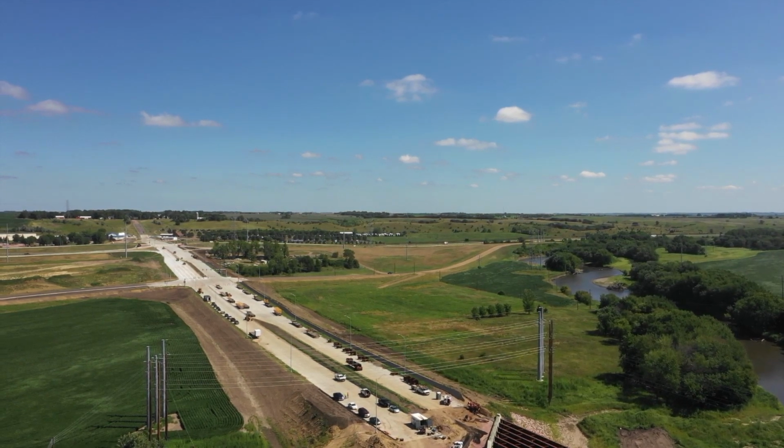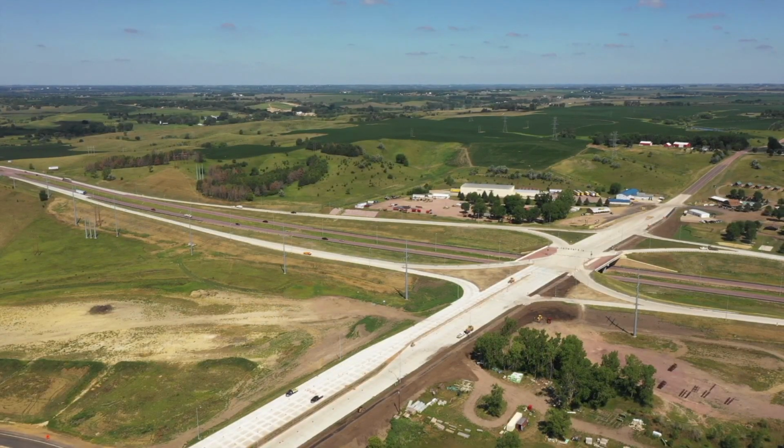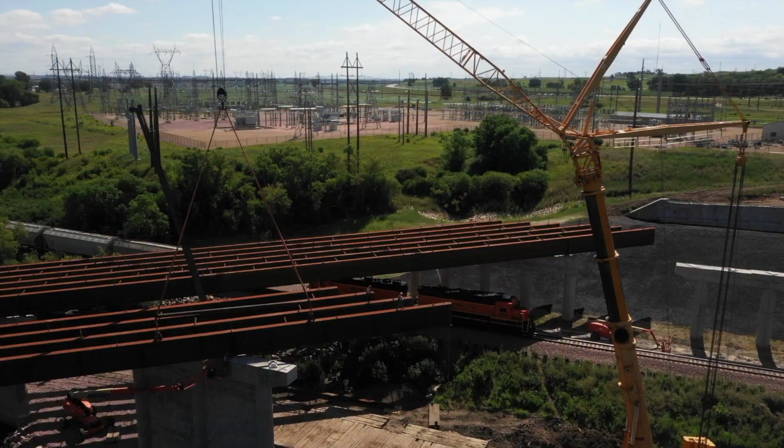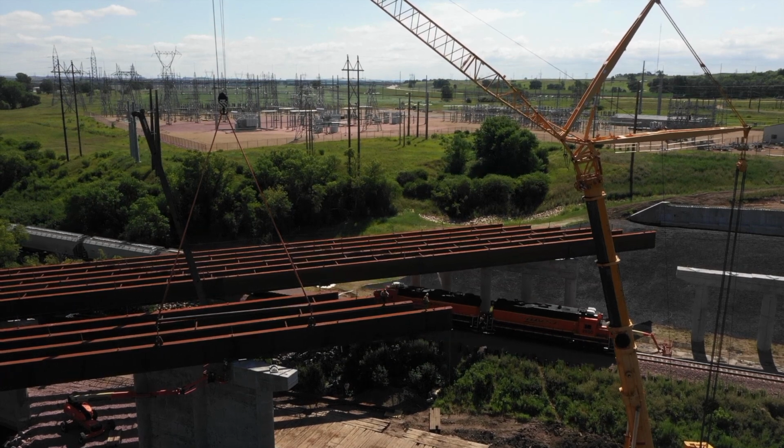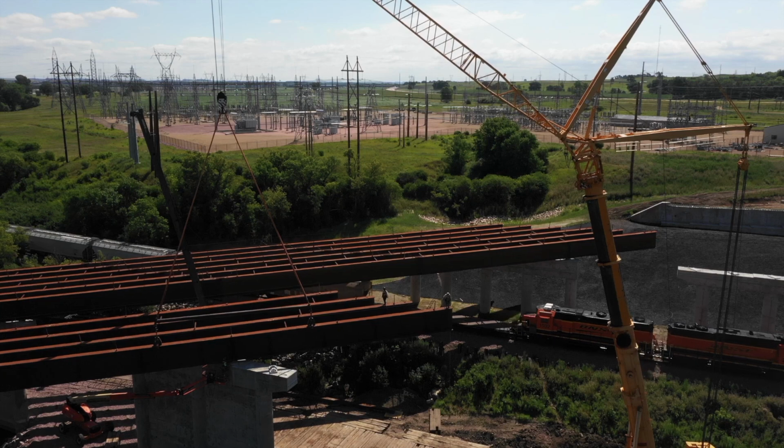Okay. So the big question I asked Travis last time was, do we still think we're going to be open by Christmas time? I would like to say yes. It is dependent, of course, on how the weather holds out for us the rest of the summer and then into the fall. But as far as I can see, I'm going to cross my fingers, and I think we should be.